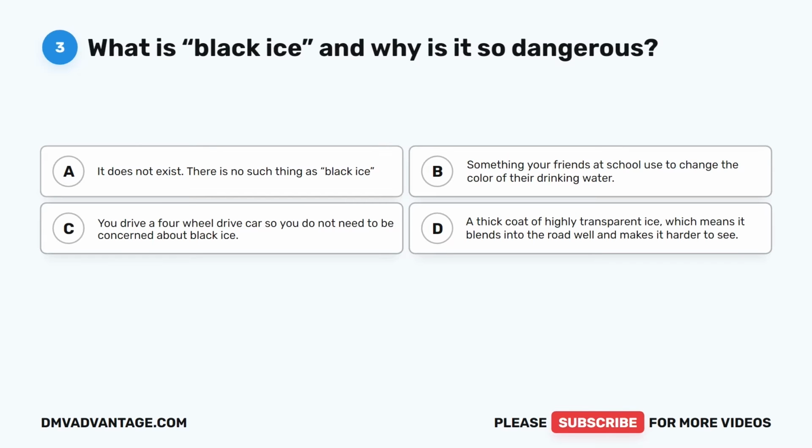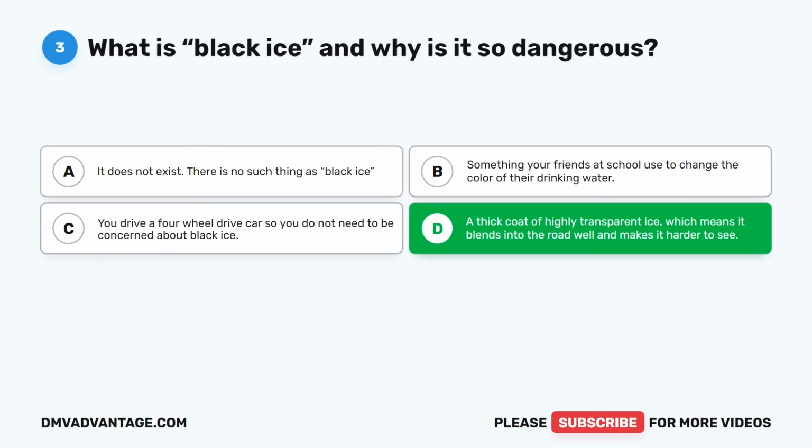Question 3. What is black ice, and why is it so dangerous? A. It does not exist. There is no such thing as black ice. B. Something your friends at school use to change the color of their drinking water. C. You drive a four-wheel drive car, so you do not need to be concerned about black ice. D. A thick coat of highly transparent ice, which means it blends into the road well and makes it harder to see. The correct answer is D.